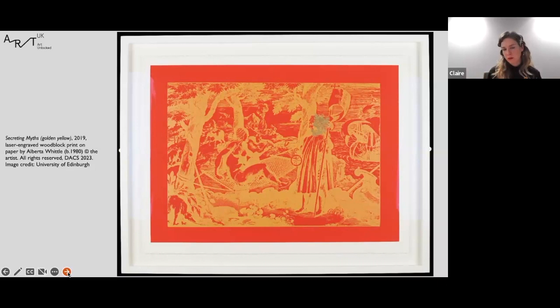Another reason I wanted to bring this work up today was to talk about this sub-collection that's really important for the work that we do now with the art collection, and that's the Contemporary Art Research Collection, which is shortened as an acronym to CARC. And Alberta's works are part of CARC, so they exist as part of this group of works, of which there are now 49, which was set up in 2015 in partnership with academics at the School of the History of Art.